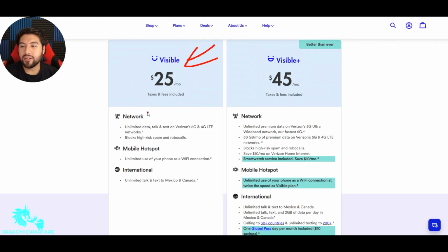So let's look at the network first. So the network, it's unlimited data, talk, and text on Verizon's 5G and 4G LTE networks, blocks high-risk spam and robocalls. Pretty cool. Mobile hotspot. Now, this is pretty cool.